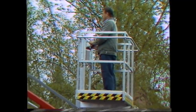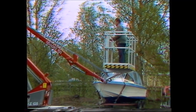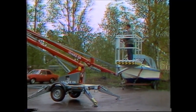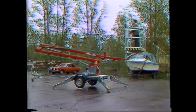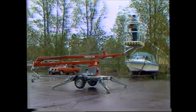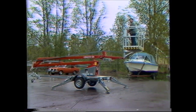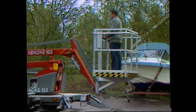Platform load is 250 kilos, which means that you can have two persons on the platform at maximum outreach. Maximum outreach is 6.5 meters and the platform's outreach 5.8 meters. The rotation is 359 degrees. You have, as on the Cluring, a double socket in the walking platform, either with 110 volt or 220 to 240 volt. The standard dimensions are width under 2 meters, length 6.2 meters, and the transport height is 1.94 meters. The version 135 is supplied with standard tires and has a total weight of 1230 kilos.